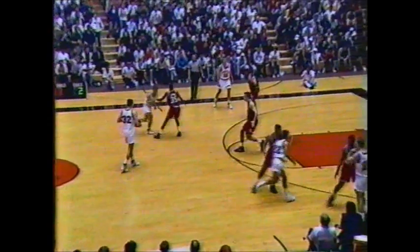Jimmy Lane, the senior from Fanwood and Union Catholic High School, has played well in relief of Rick Hilscher, the freshman on the bench with 4 fouls. He's been here for 4 years. He knows the system. He knows the patience. He's been through the war before. And they look inside to Lane.